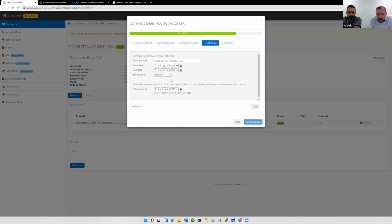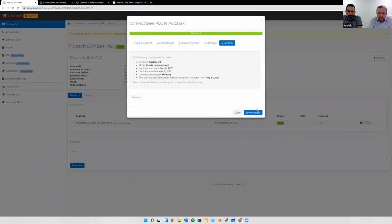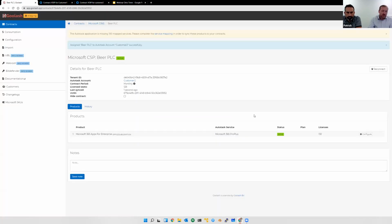And the billing cycle, we want to bill monthly, quarterly, yearly, semi-annually. That's up to you. Start date, end dates, that's not really for us to worry about right now. You get a resume at the end saying this is going to happen. Okay, save changes. Once you click Save Changes, in the background we will create an API call to Autotask saying, hey, we want to make a new contract for this customer with these services applied.